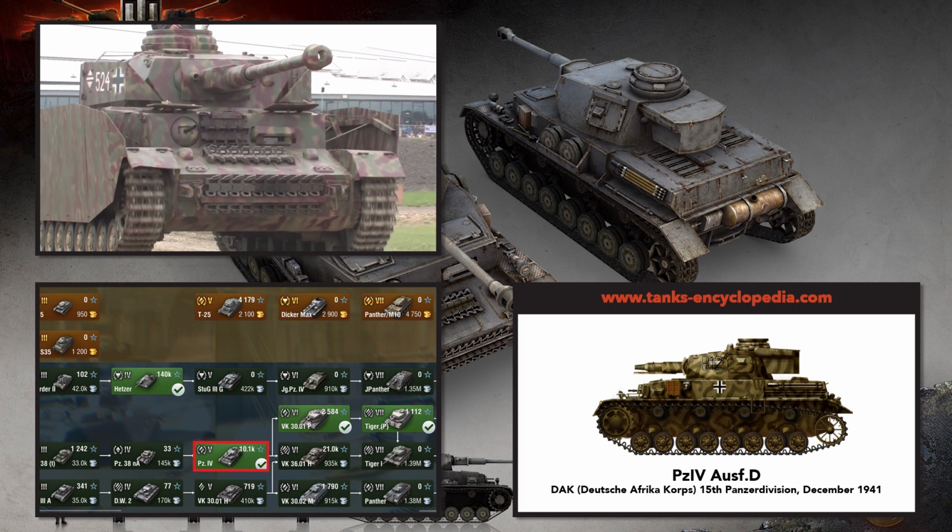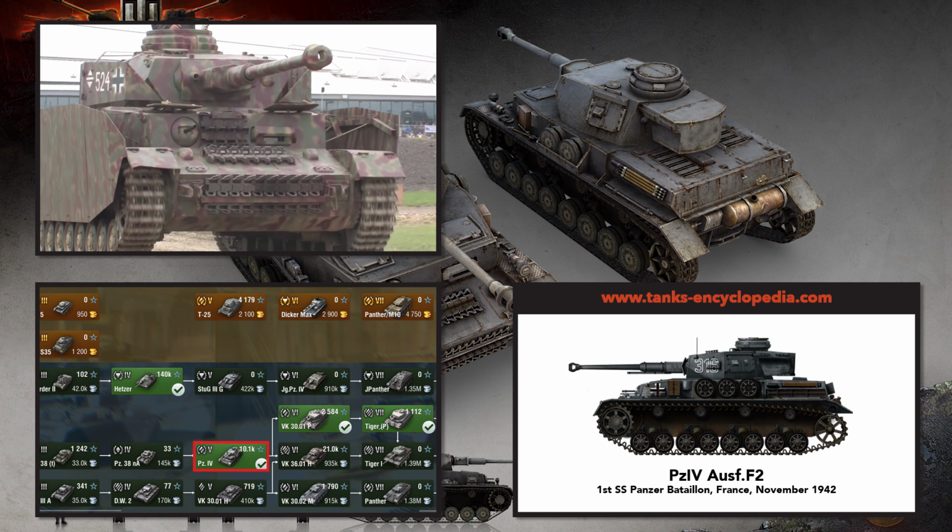France. And by the time Operation Barbarossa came about in 1943, the invasion of Russia, the PZ4 was upgunned to a long-barreled 75mm anti-tank gun with twice the muzzle velocity and penetration, which was a good thing because the vehicle was to come up against the T-34 and KV-1s. The armor was also increased during this time up to 80mm by the time the vehicle reached the Ausf.H variant, which was the pinnacle of the Panzer IV line.